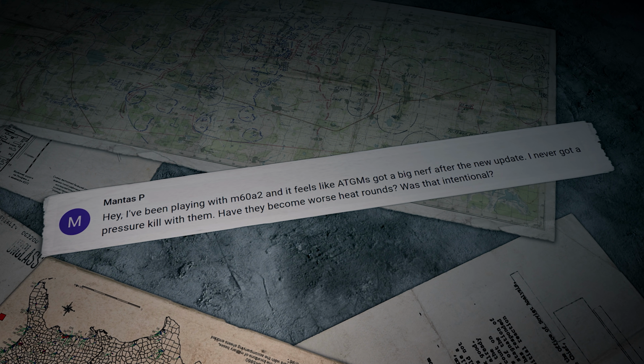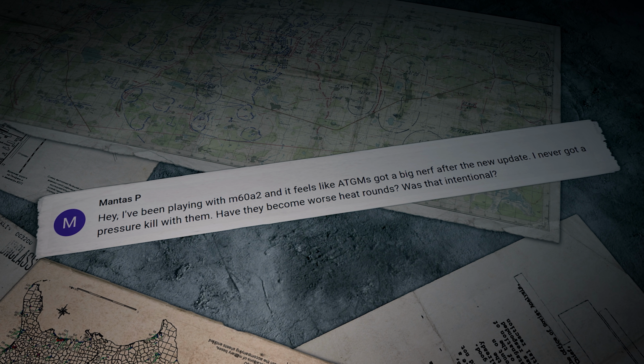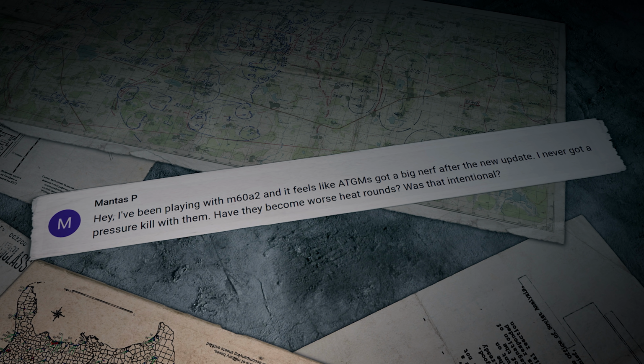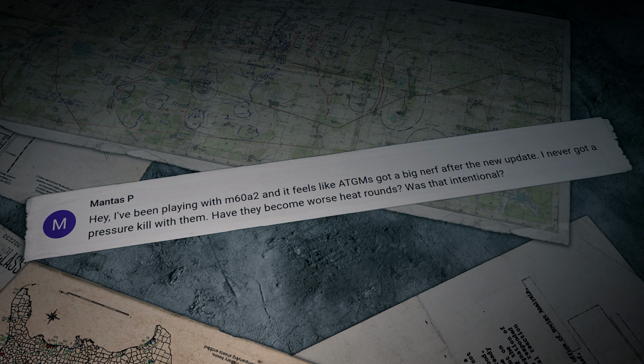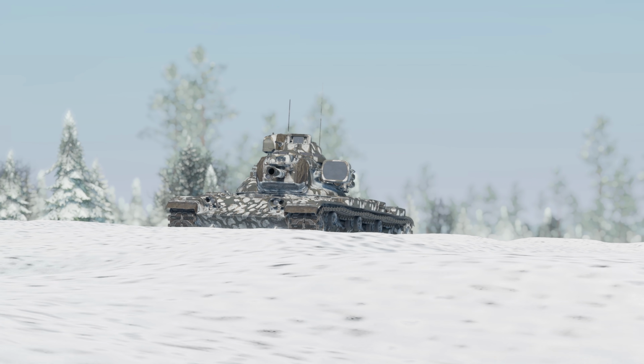Manthas P. writes, I've been playing with the M60A2 and it feels like ATGMs got a big nerf after the new update. I never got a pressure kill with them. Have they become worse heat rounds? Was that intentional?